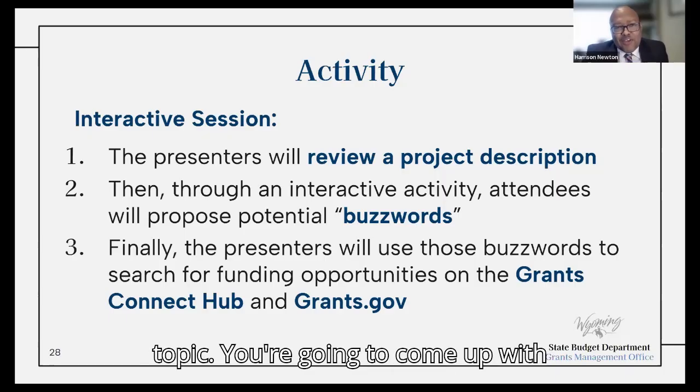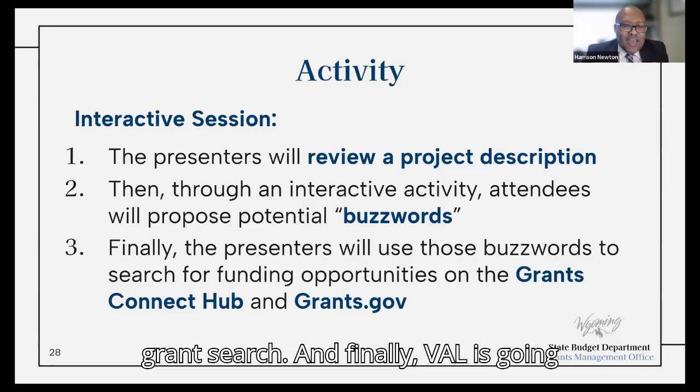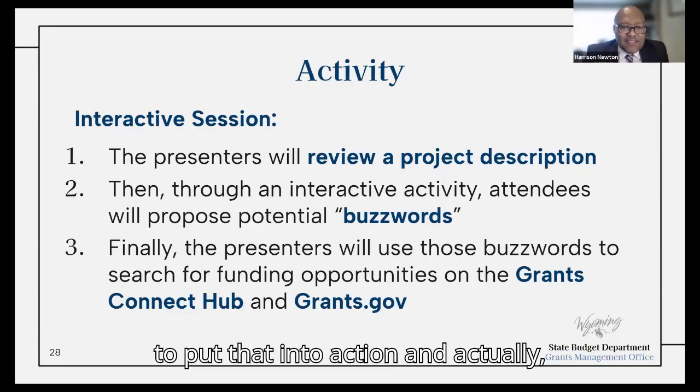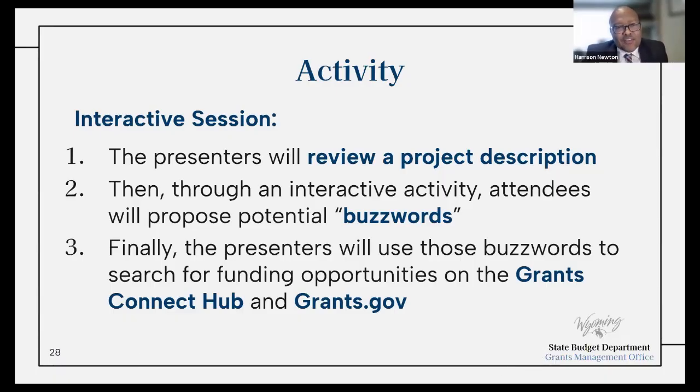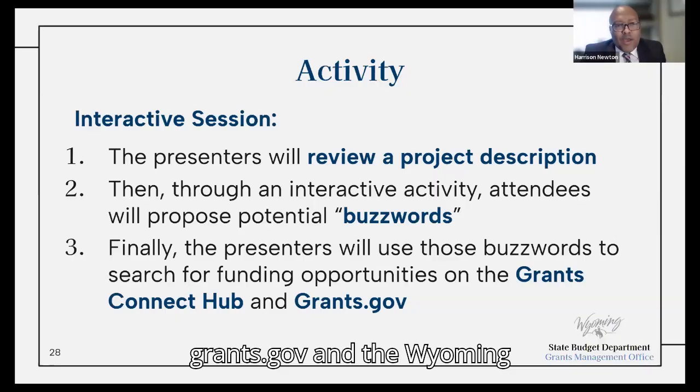So we're going to give you a topic. You're going to come up with buzzwords you would use to conduct a grant search. And finally, Val is going to put that into action and actually use those terms that you provide to see what we can find in grants.gov and the Wyoming Grants Connect Hub.